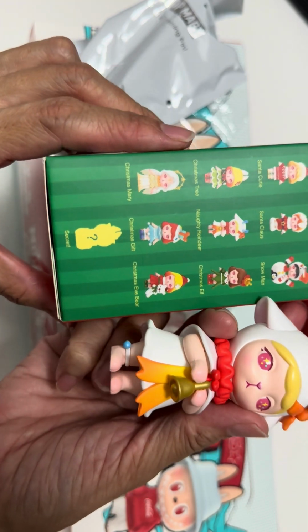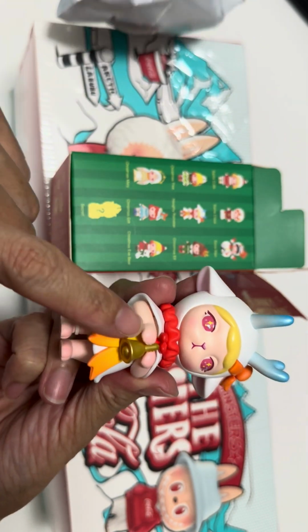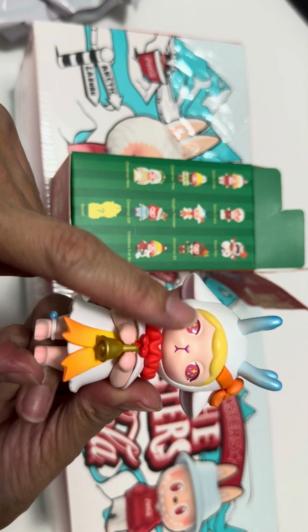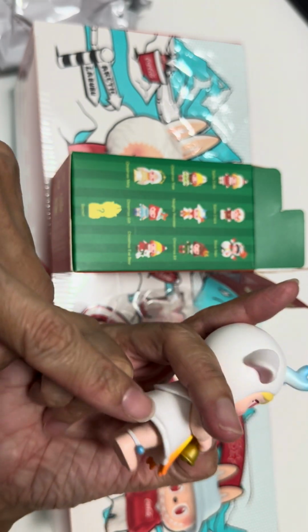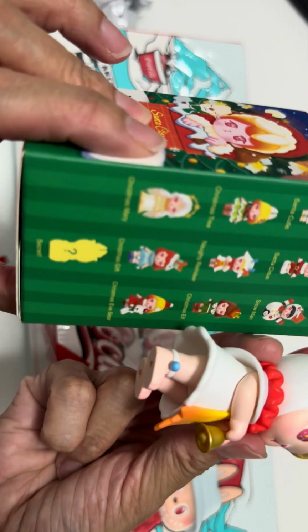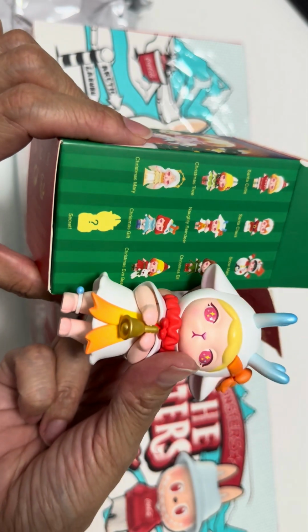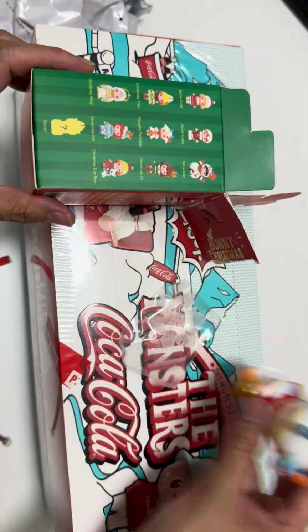Oh, I managed to get Naughty Reindeer. It's quite cute too. Look at the sad eyes, the dreamy eyes. And he's holding a little bell on her hand. And there's also a little charm on her right foot. So this is the Naughty Reindeer. Quite cute. Does it stand?